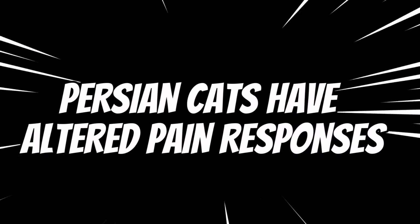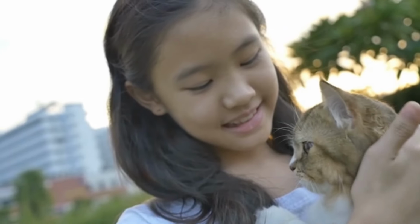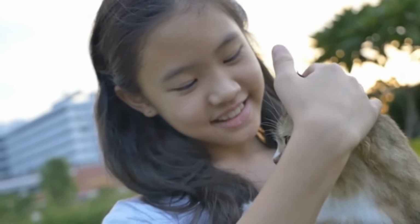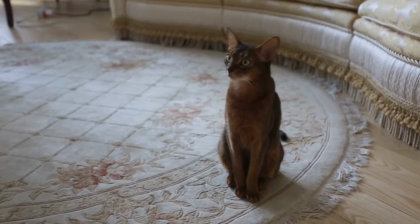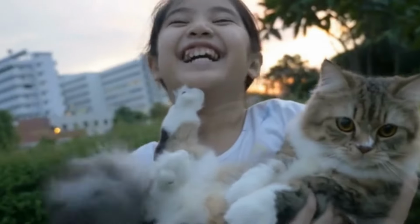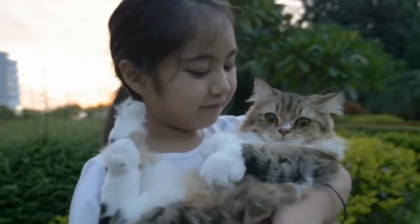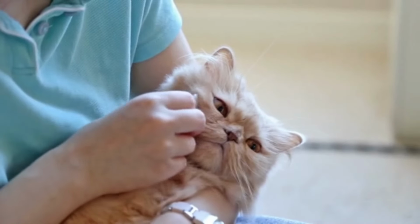Number 20. Persian cats have altered pain responses. Veterinary researchers discovered something genuinely alarming. Persian cats may experience and express pain differently than other cats because of their brain structure alterations. Some studies suggest they have higher pain tolerance, not because they're tougher, but because their neurological wiring got scrambled by extreme skull breeding.